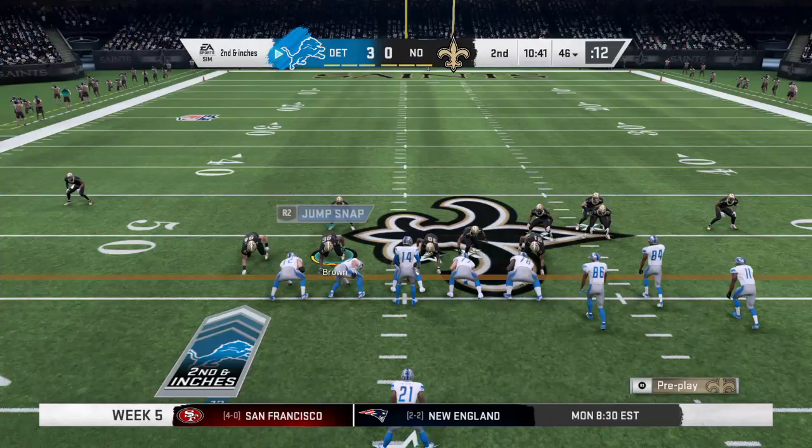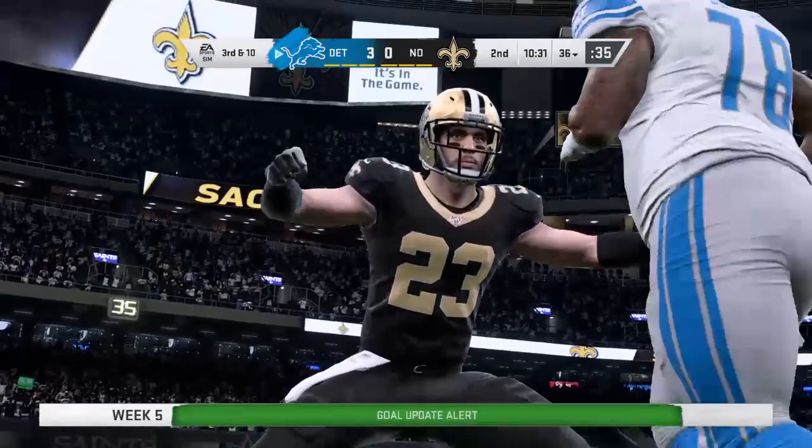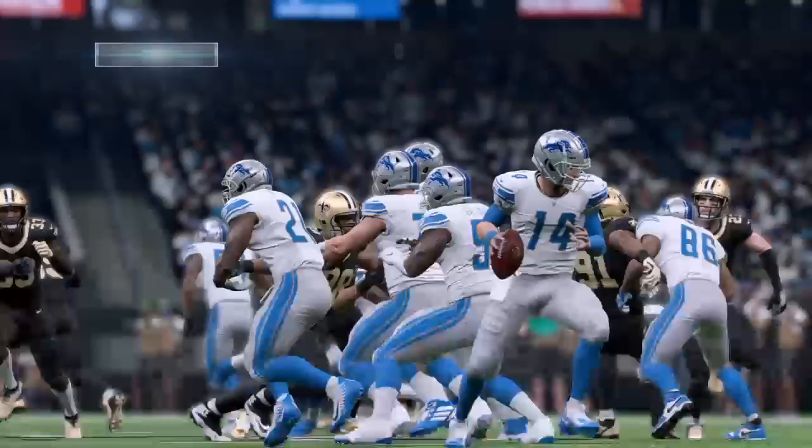Dalton bootlegs out. Blitz coming, and down he goes. Harrison Smith on the safety blitz, able to get the sack. They were in the top five in sacks in the league coming into this one. That's their third one in this game.